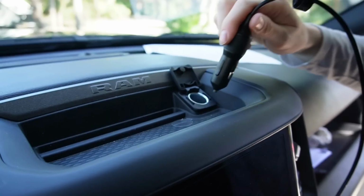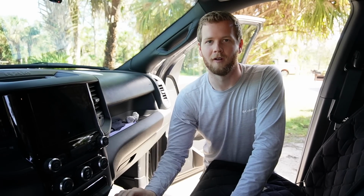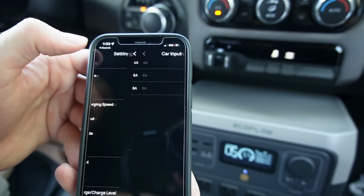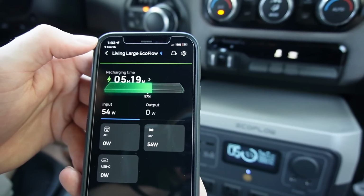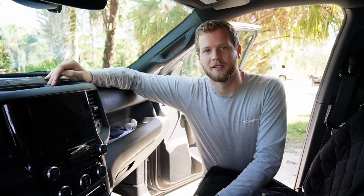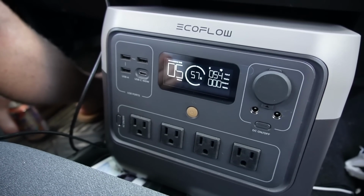We do have a cigarette lighter plug here in the truck, and we can use that to charge the EcoFlow while we drive. One of the great things about it is you can change the amperage and the wattage that it charges at. So if you have a less powerful socket up here, you don't have to worry about blowing the fuse like we did on our last truck. So we keep it at the lowest setting, which is about 55 watts of charging speed, and it keeps the battery nice and topped off.